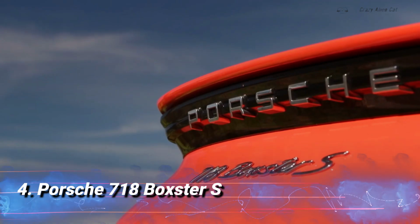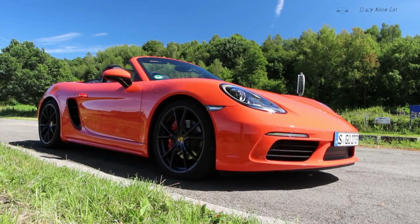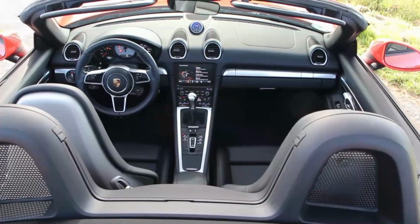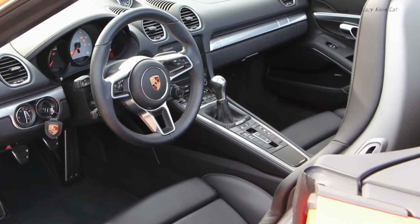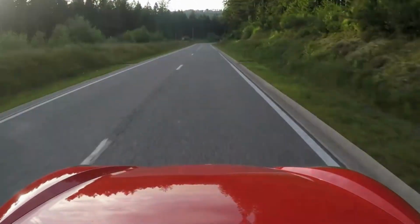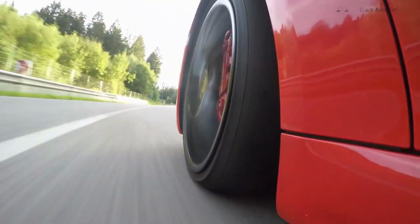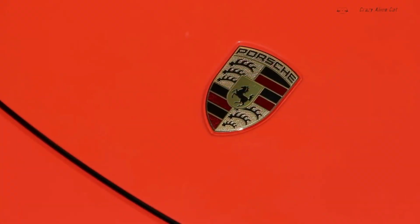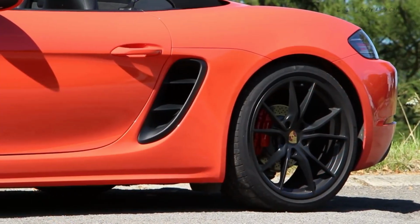4. Porsche 718 Boxster S. Turbocharged 2.5-liter flat-four, 350 horsepower, 309 pound-feet. The 2020 Porsche 718 Boxster S is the most potent four-cylinder 718 available. A 2.5-liter turbocharged flat-four spins out 350 horsepower and 309 pound-feet of torque. Porsche says a 718 Boxster S with PDK will reach 60 miles per hour from a standstill in 4 seconds flat, assisted by a launch control system.